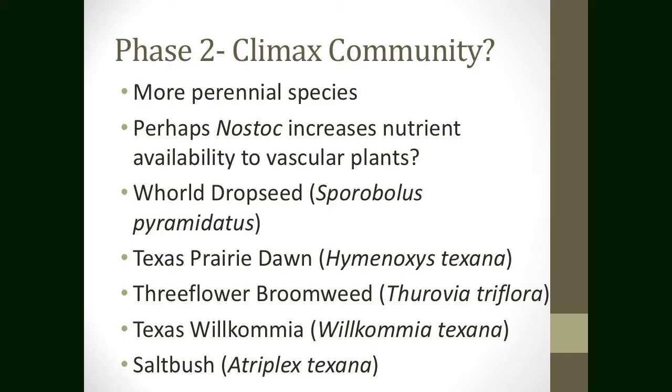But then we transition into this, maybe it's a climax community. I don't know. I meant to ask Jason about it and see what he thought about it. But you do start seeing more prevalence of these perennial plants. And then like the Texas prairie dawn. So, the main showstopper here in terms of a federally listed plant species is Texas prairie dawn. And it's, again, a very unassuming plant, but it is pretty neat.